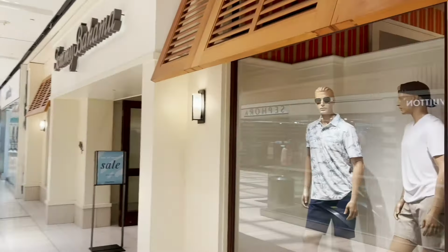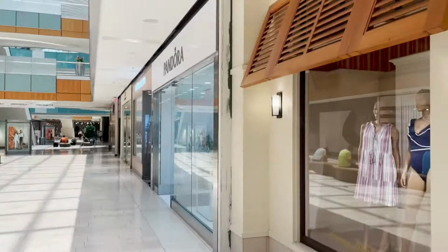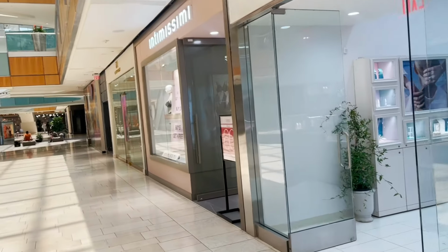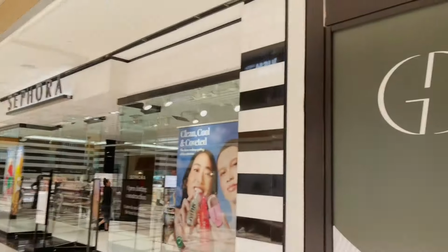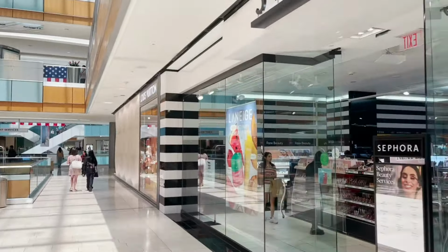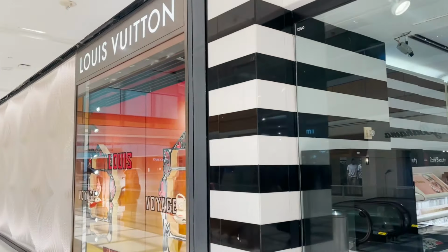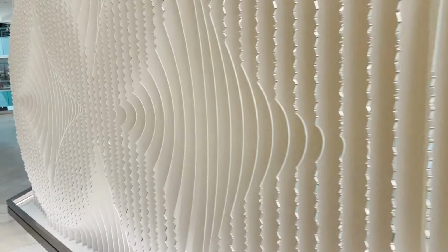Okay, let's take a look at a few more stores. Tama Bahama. Pandora, list goes on and on. That's a Sephora. And down here we have Louis Vuitton. I'm gonna go into the Louis Vuitton store and see what's new. I'm not saying that I'm going to buy anything, but I'm gonna go in and look and put an item or two perhaps on my wish list.